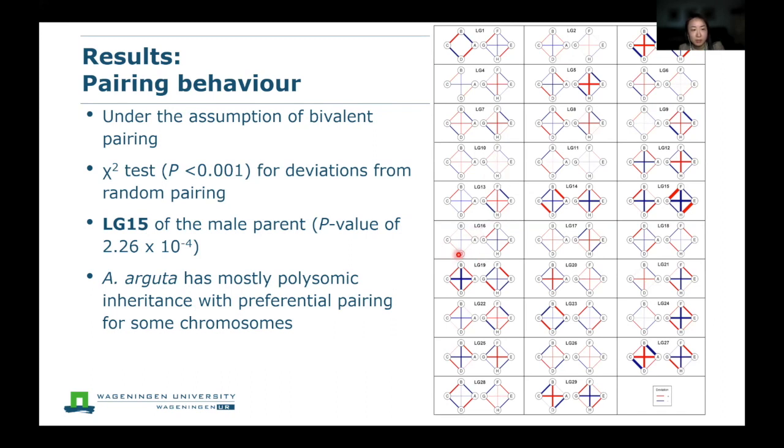We observed that linkage group 15 of the male parent significantly deviates from random pairing. We can also see that for some chromosomes the pairing happens more often, systematically, in both parents. So we conclude that kiwiberry has mostly polysomic inheritance with preferential pairing for some chromosomes in our population.